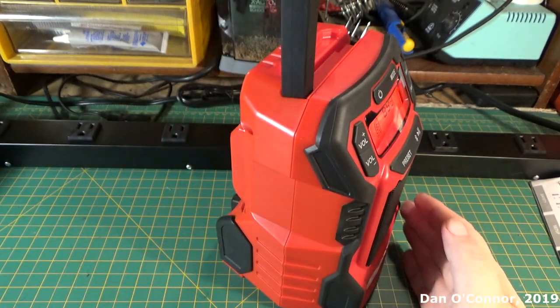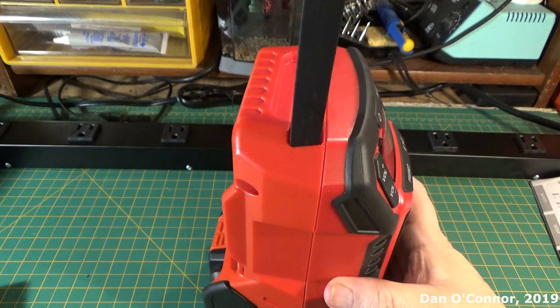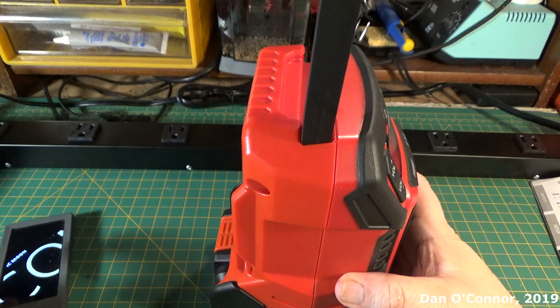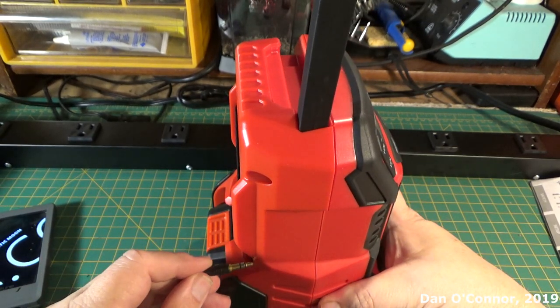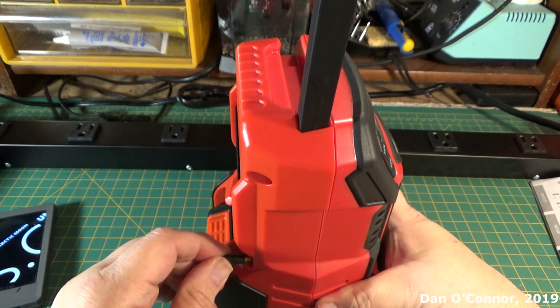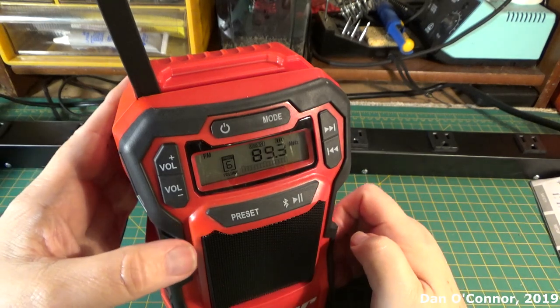Let's look at the auxiliary things here. All right, we have a different little media player here. Let's plug the aux in here.